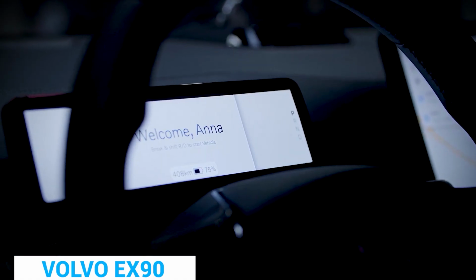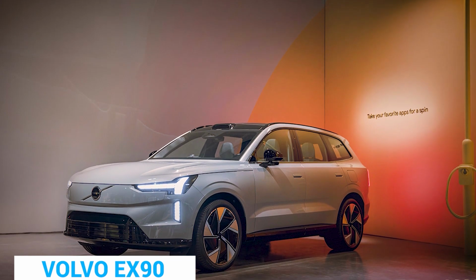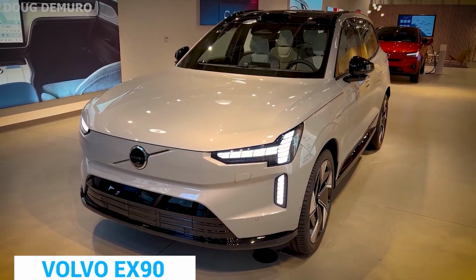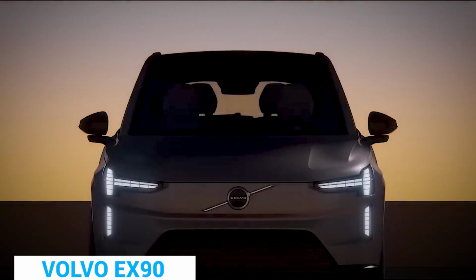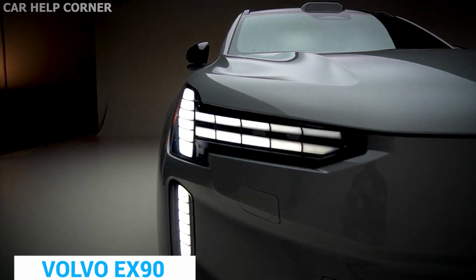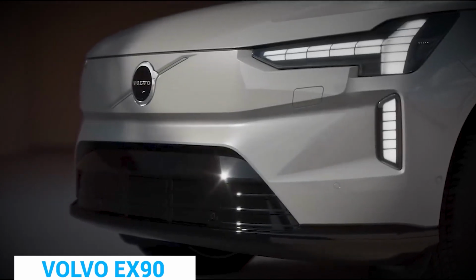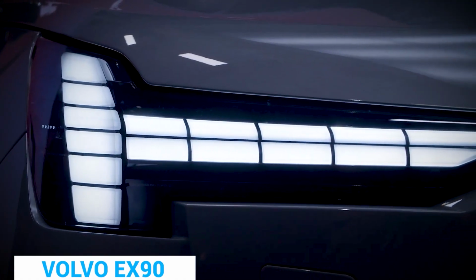Let's dive into some fun and unique features of the EX90. Despite its similar shape and profile to the XC90, it has some cool details that'll really make it stand out. For example, the typical Thor hammer headlight design has a fun twist where the headlights can actually open up when you switch on the low beams, kind of like a car that's waking up from a nap. It's a small detail, but it definitely adds some personality to the design.